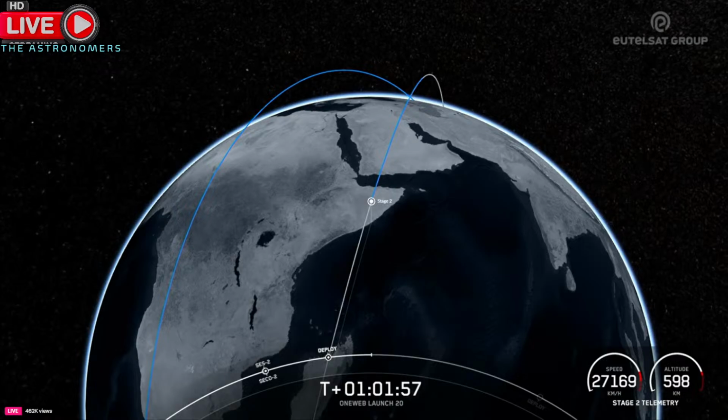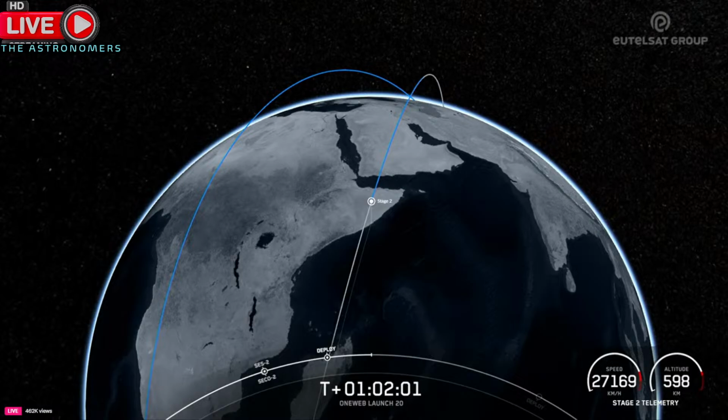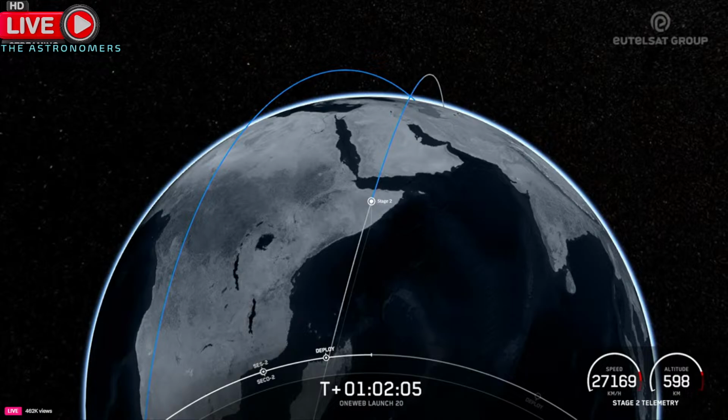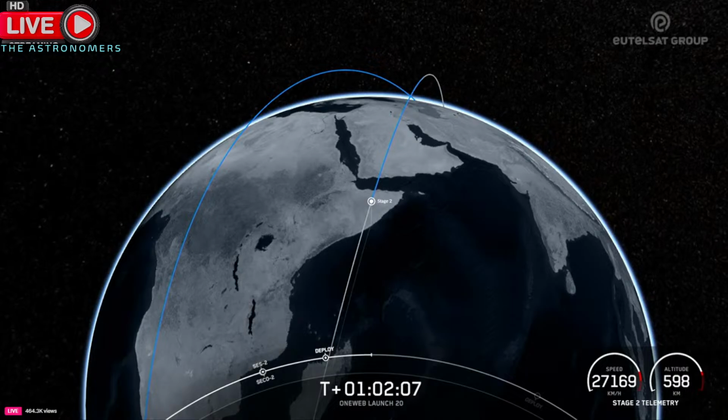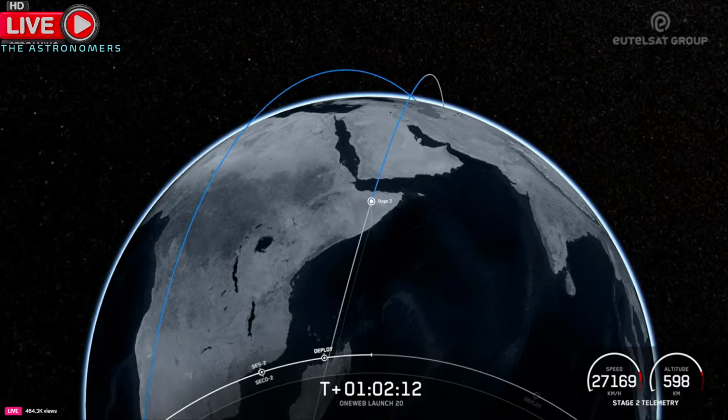Sat A1 and Sat A5 have been deployed. Another good call out there. So there are 2 more satellites that remain to be deployed in this initial set of 10. They should be deploying in about a minute.